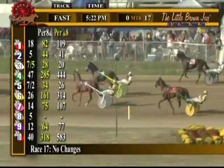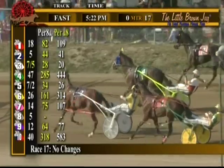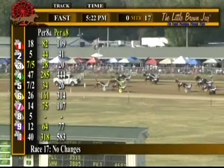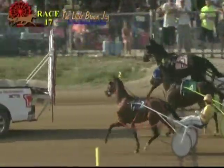Yep, thank you. All right, Tyler Buter, ladies and gentlemen, he will start from post 4 in race number 20, that Little Brown Jug final. We'll see if American Mercury can hold on a little longer. Meanwhile, race 17 to the top of the stands.